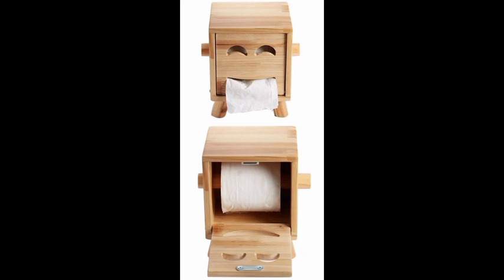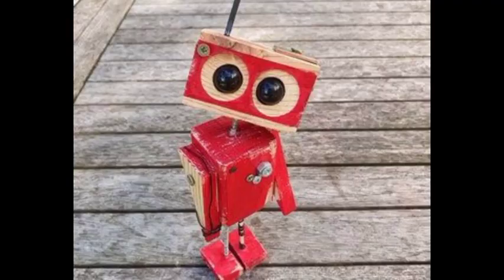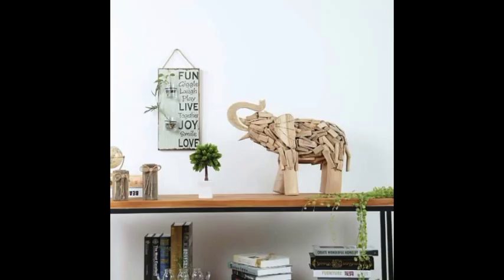Another beautiful tissue papers holder of woodcraft. Another beautiful craft designs for your home. Beautiful ideas of woodcraft decoration. Another design of elephants making home perfect and design.